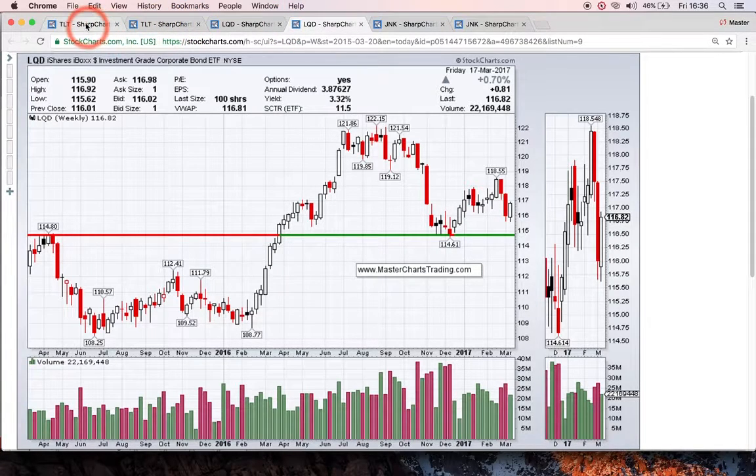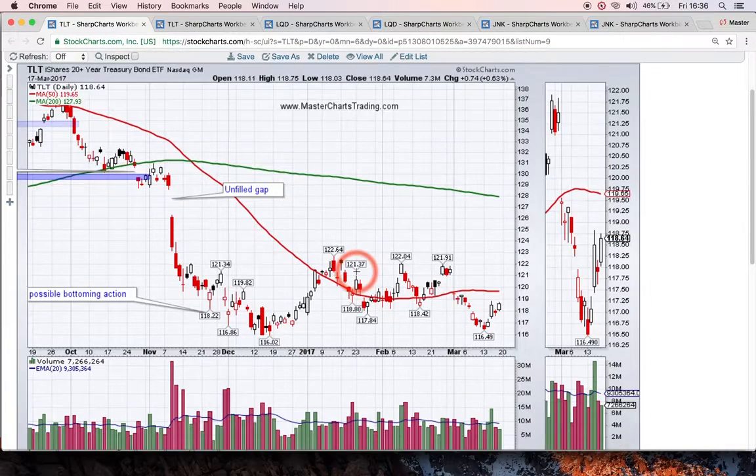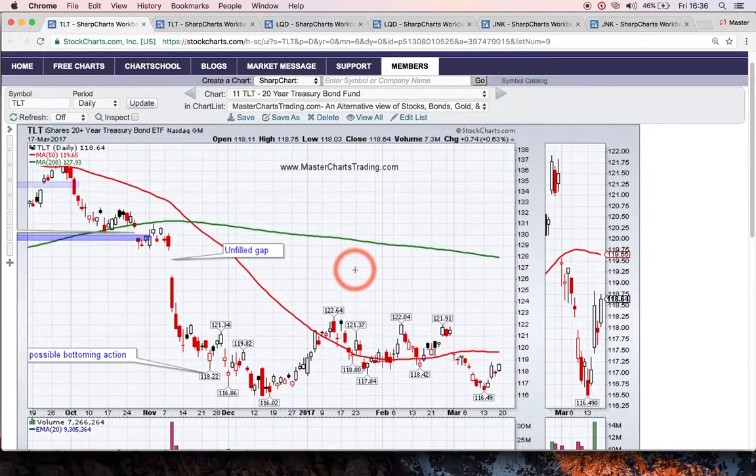So let's look at TLT. I just closed AGG because they're very similar to LQD. There's really no point going over all of them. TLT, this is a daily chart, more volatile than LQD and AGG, and more volatile than stocks themselves, surprisingly. You can look up the standard deviation for TLT. That's actually higher than the S&P 500. In any case, support broke here in November with a gap, and they've continued lower to 52-week lows.